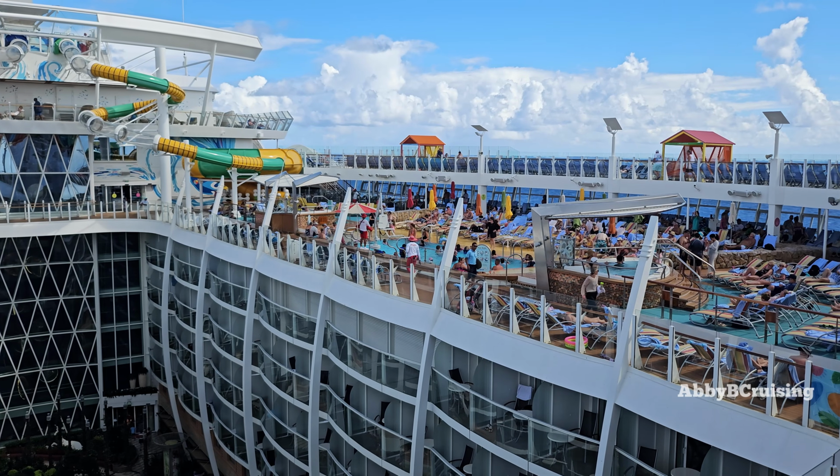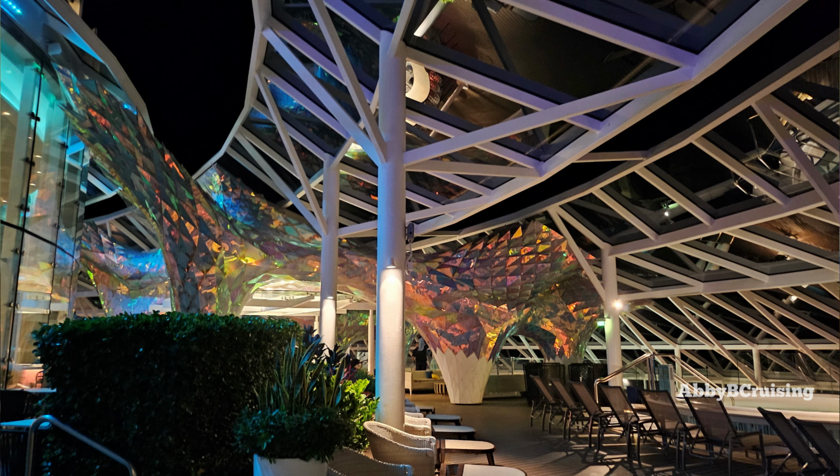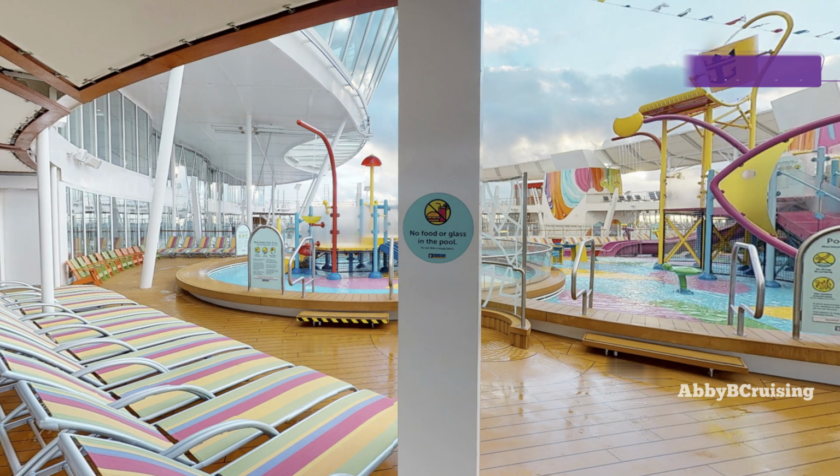Another thing that you might want to do as an activity is go swimming. They had a huge pool, a general all ages pool. They had hot tubs as well, and then they have an adult-only solarium, which you have to be 18 or older to use.